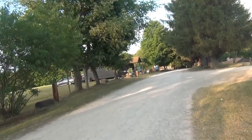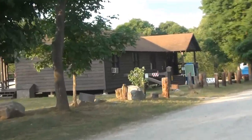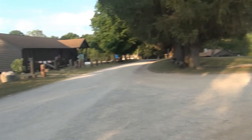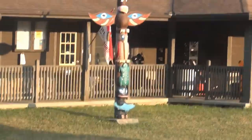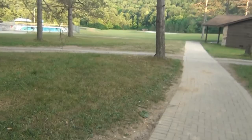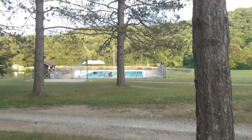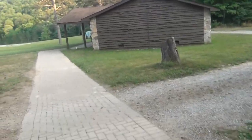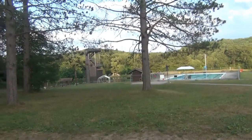Here's the trading post, where I get all my slushies, and I want to buy a shirt this year, again. The signal that I've been here. And way down there is our Conestoga wagon. This Rover Collage. And the totem pole. I'm just gonna head back to camp now. Here's the pool. I don't think I'm going to go swimming in it this week. And the bathhouse is connected to the pool. I don't know if you guys can see it.